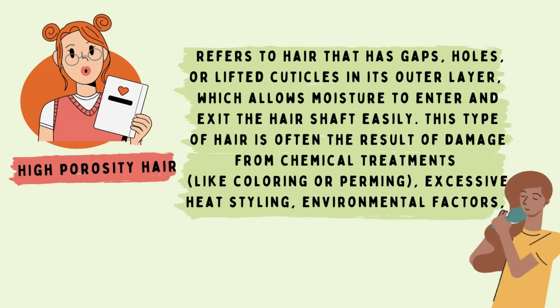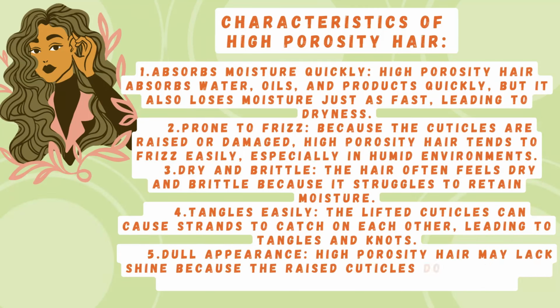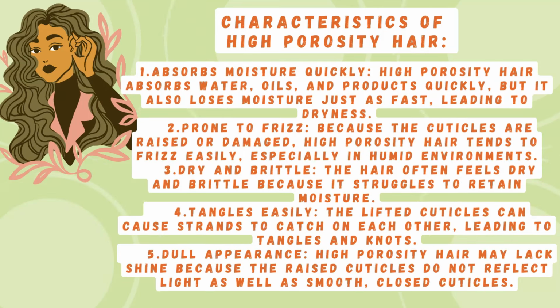Now, this type of hair is often the result of damage from chemical treatments like coloring or perming, excessive heat styling, and environmental factors. Alright, so having said that, what are the characteristics of high porosity hair? Okay, so first of all, your hair absorbs moisture quickly, it is prone to frizz, it is dry and brittle, and it tangles easily. So if your hair type is exactly how I describe it, then here's a hair keratin that you guys can follow.